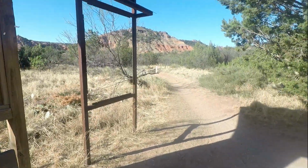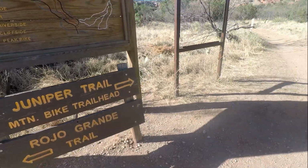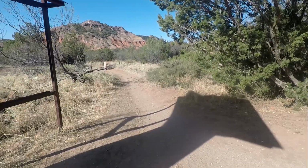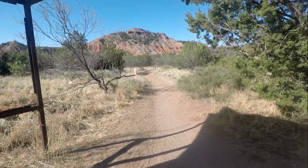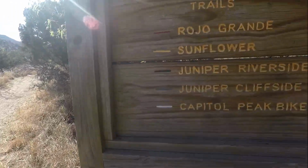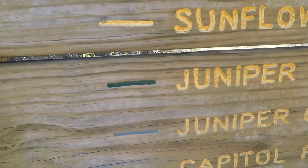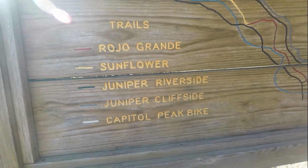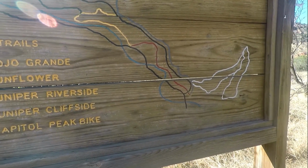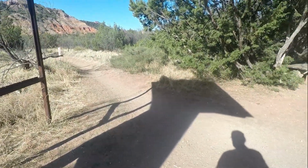So we'll be heading this way, and you see the map that they would have had over there is gone, but this is the area that we will be starting in. There's some little birdies down the trail, and it shows that the Juniper Cliffside is a blue color trail, and the Juniper Riverside is a green color trail. So that's what we're going to be doing, and so we'll get through here and get this thing started. So let's go.